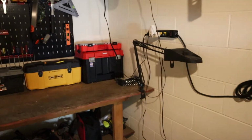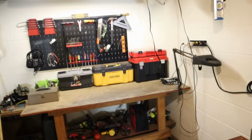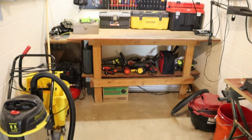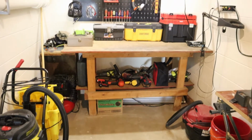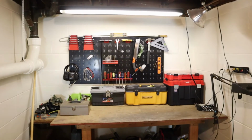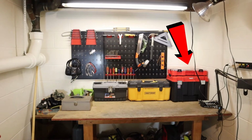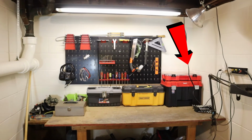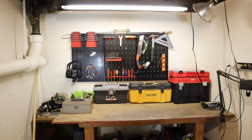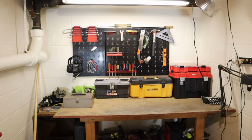I should have probably turned on the light back here. There we go. And here's the workshop now. All the power tools are underneath. A couple shop lights underneath. All the toolboxes are segregated to have different things. This one has wire cutters, pliers, anything basically that grips or clamps. And on top of that is the ratchet sets.